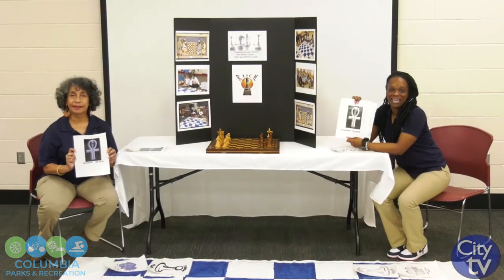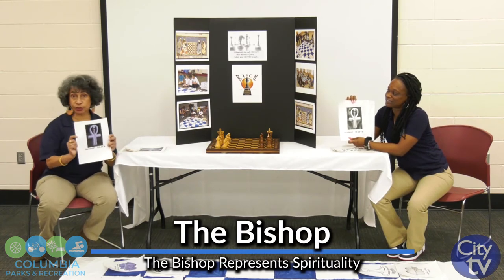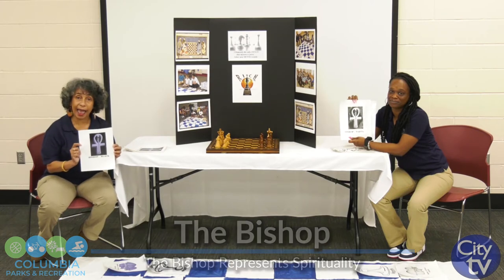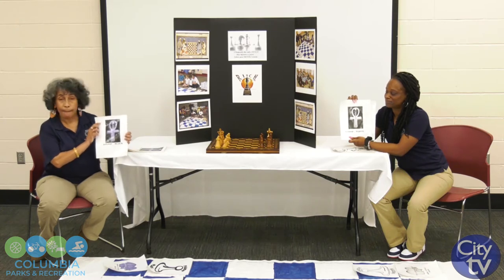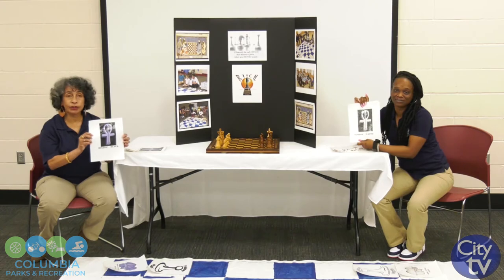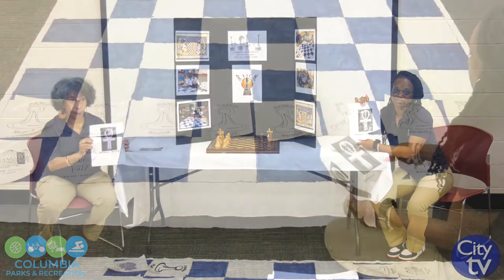The next piece we have is the bishop piece, and the bishop represents spirituality. And this picture that we have here is called an ankh. And an ankh is an African spiritual symbol that represents man, woman, and child. We are now going to place the 2 bishops on the board.